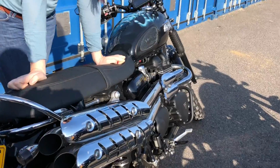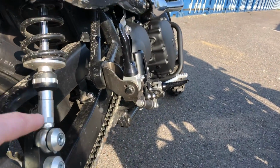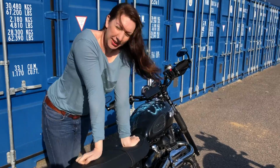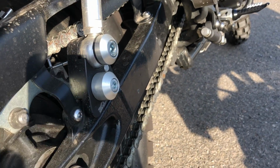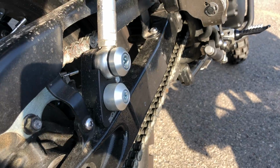The next big change on there is the Tech shock absorbers, which come with this delightful little infill piece there that allows me to jack it up a little bit. I've just realised how manky the bikes are. We should probably have cleaned them first. Yeah, we've not cleaned them yet. Then we have the Free Spirit, and these are from Free Spirit in the States, jack-ups that have given me a good inch and a half jack-up.